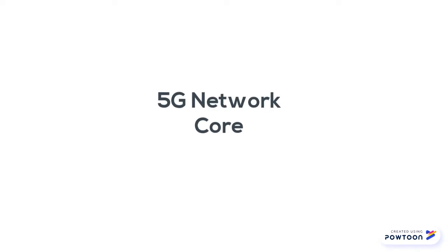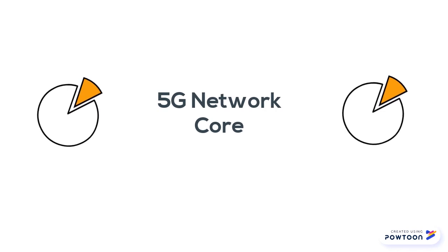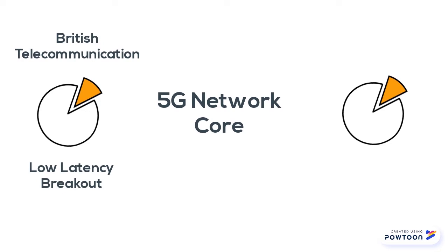In this case, interconnection is achieved by building a 5G core and creating two network slices with similar characteristics. One, a low latency breakout for a British Communications end user, and the other, a Verizon low latency breakout.